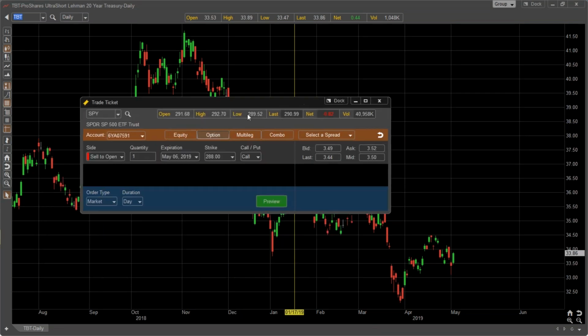So we're not in the game necessarily of trying to get the highest return per trade. We're in the business of trying to have the most trades that are profitable. So if I were to let the trade expire worthless on Friday, I wouldn't get to rent out my SPY shares over the weekend.